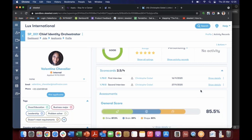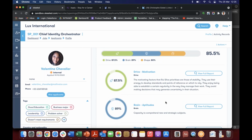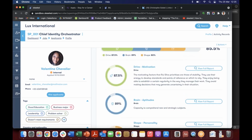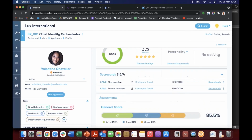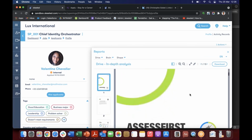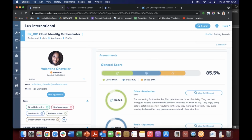More importantly, here is where we have access to the assessments. We've actually partnered with a company called Assess First, and we have natively integrated with them. And they provide assessments around motivational, cognitive, and personality. And here you will have the overall result of this assessment in relation to the job, of course. And it's important to highlight that these results will also feed into the overall AI score. And you also have the ability to look at detailed reports that have been generated on the back of the assessment. By the way, a nice candidate experience, we actually offer our clients the ability to share these reports with candidates if they choose so.